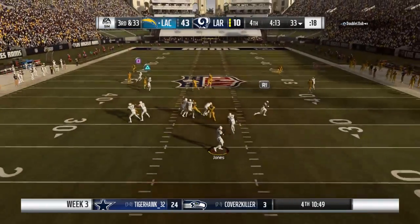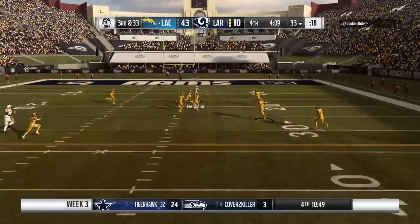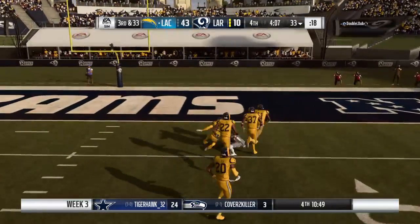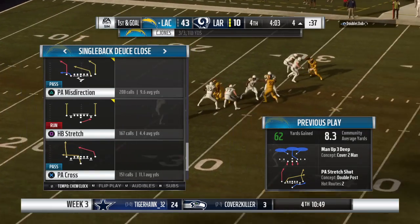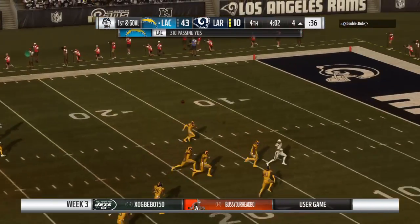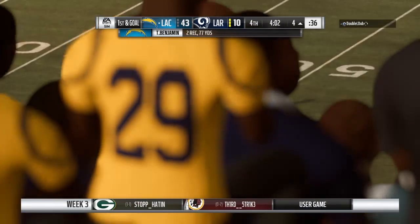Now Jones, off play action. He's going to fire one deep over the middle. Got a man, it's caught inside the 10. They're able to convert on third down, and that sets up a first and goal. They have the nice cushion. They just want to pour it on right now, still throwing the football.